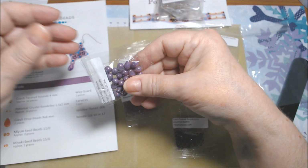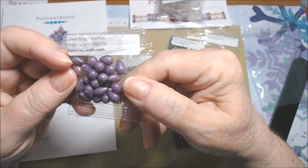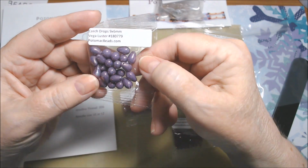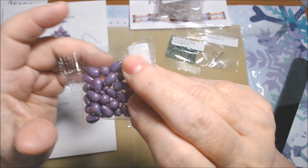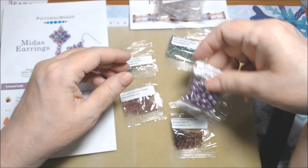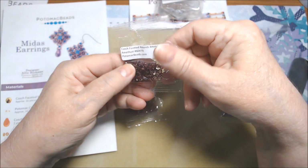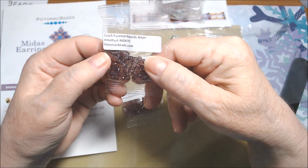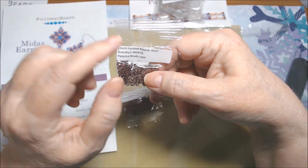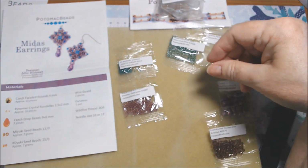Here are the Czech drop beads, 9x6mm. These are in Vega Luster. That's a pretty color. Number 180779. I don't want to open them right now, but they have almost like a coppery gold finish on them. Okay, and then Czech faceted rounds, 4mm. Approximately 16 pieces are needed. And these are in a transparent, almost like an amethyst. It is amethyst, number 60470. I was going to say they look like amethyst.